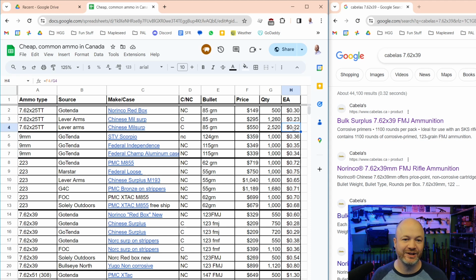22 cents a round if you get it in the super bulk pack of 2,500 rounds. If you want the non-corrosive stuff, Gotenda has Red Box for 30 cents a round. That's not that much more, and your Tokarev's, like the inside of the barrel will rust if you don't clean it immediately after shooting with that corrosive stuff. So you might just want to get the non-corrosive stuff. I don't know, unless you're shooting like a whole bunch. But anyways, that's our choices for 7.62 by 25.